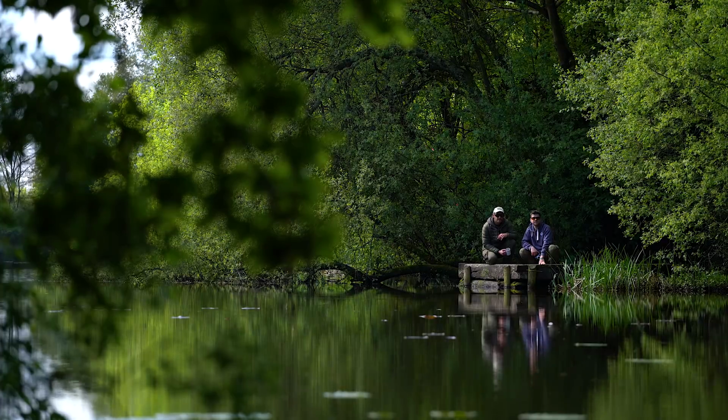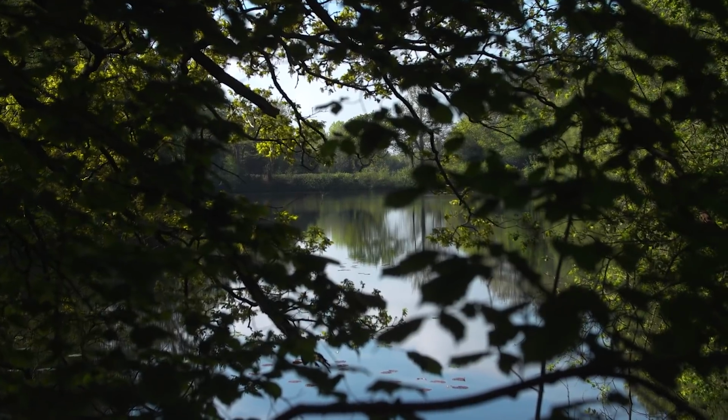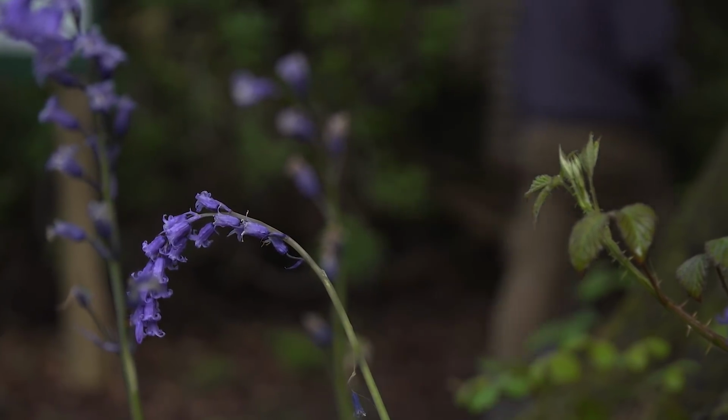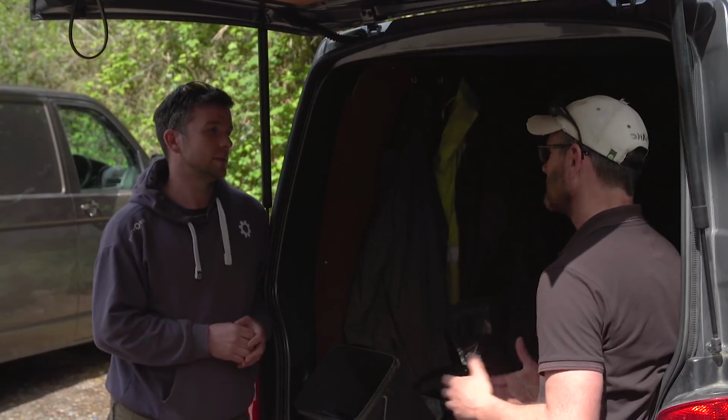Well, two pairs of eyes is always going to be better than one, so Mark and I head off together and we spend a good hour to an hour and a half scoping around the lake looking for fish before heading back to the car park to talk through a plan of attack. We're back at the van now. What sort of tactics do you want to employ?